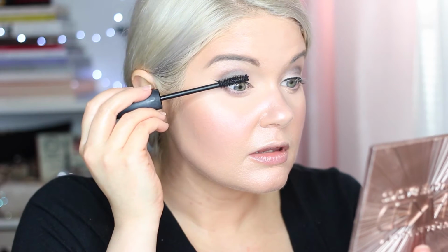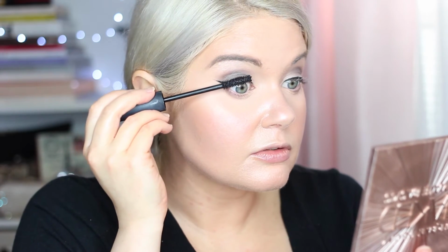All right, now I'm gonna curl my eyelashes. I've actually been playing around with this new mascara. It is the Pure Fully Charged Mascara powered by magnet technology. I don't really know if it is magnetic or not. You hold it at the base of your lashes and then you kind of wiggle up. At least that's what the instructions tell me.